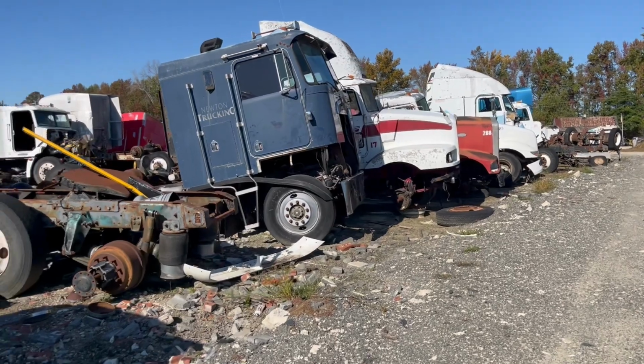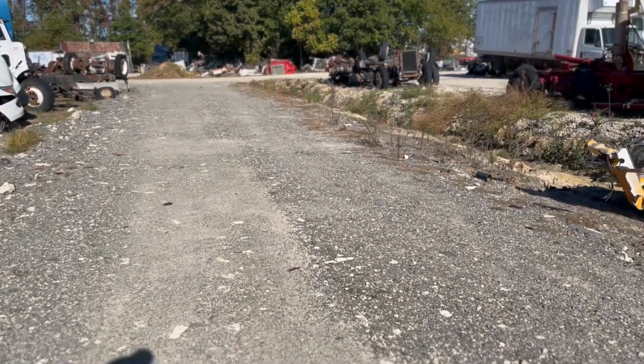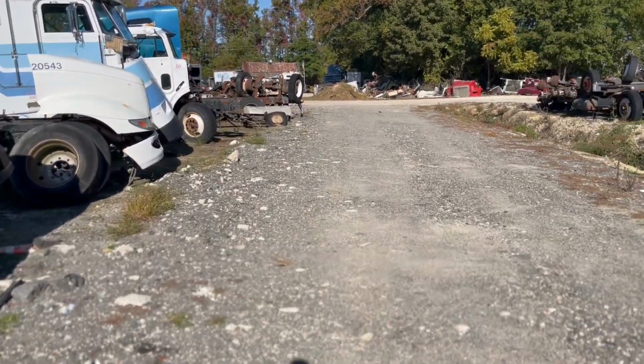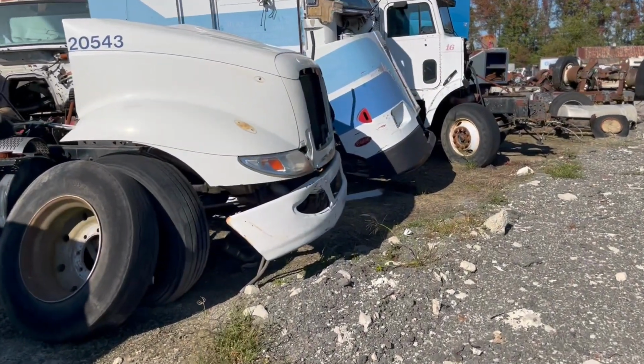Another Kenworth there. Well, a lot of Freightliner Cabovers. They had one cab forward down the road, but that one didn't have the shift linkage in it anymore. I think that would have worked.